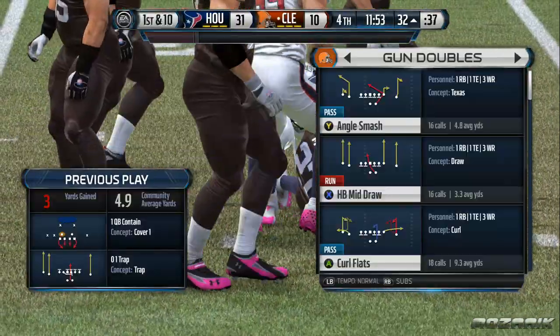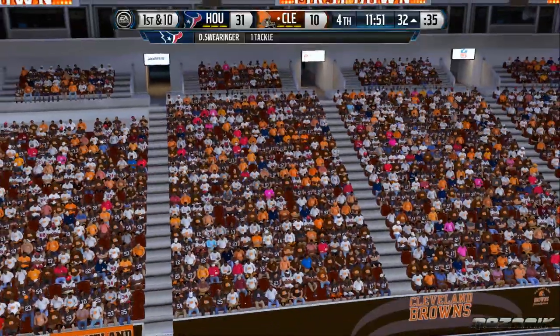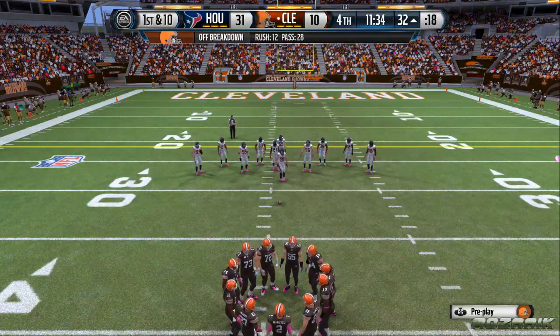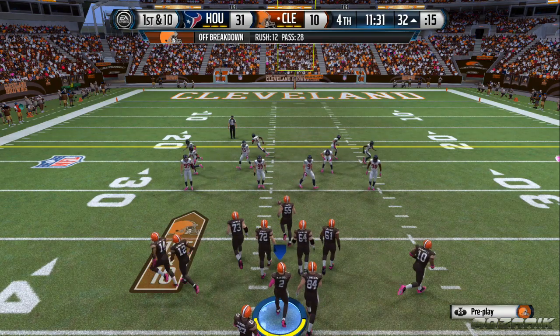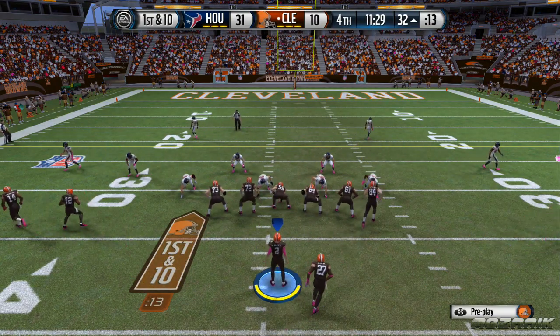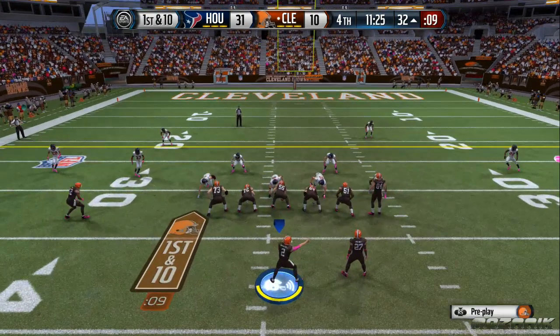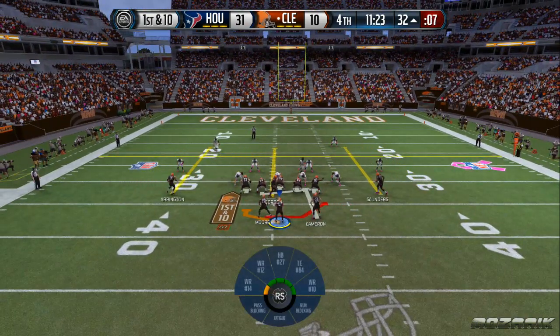The Browns would love to run the football in all situations like this. When you only need a little bit of yardage to get a first down, they show their power there. And I'll tell you what, this gives the coach a lot of confidence. Split backfield here.